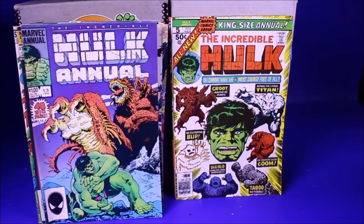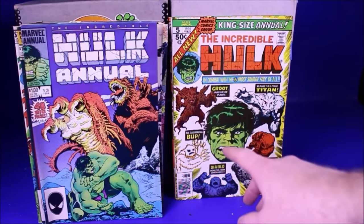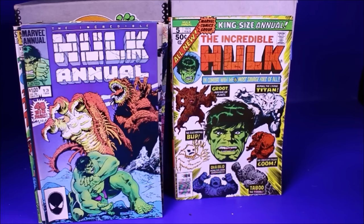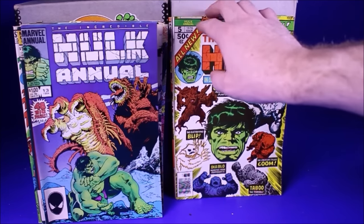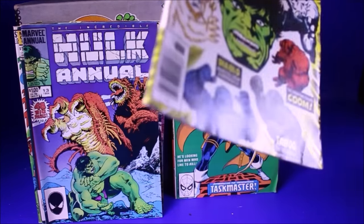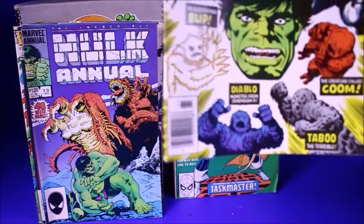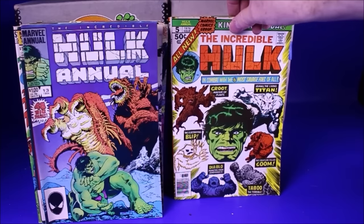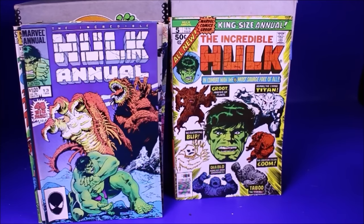And then we got Hulk Annual Number 5. That's a reprinting of the first appearance of Groot. So it's kind of like the second appearance, I think, but the first appearance since the early 60s. And it's in pretty good shape. I don't think there's any major flaws on it. It's probably a little bit dirty, but very fine. So probably a $20 to $30 comic.